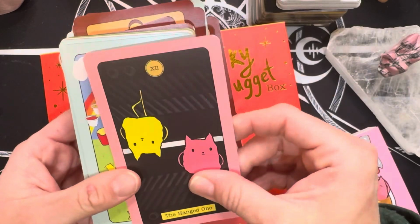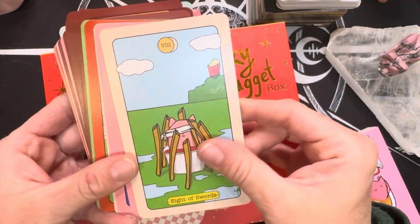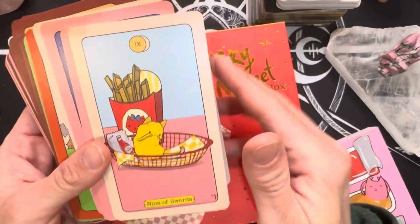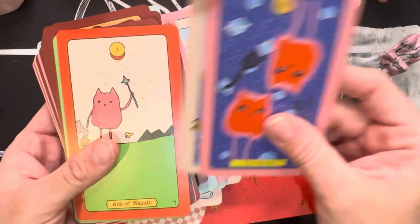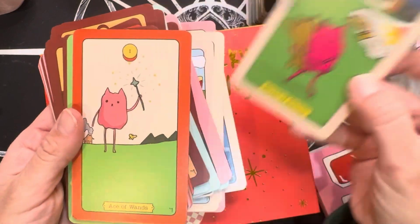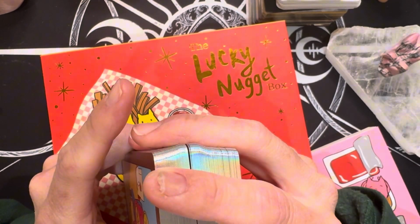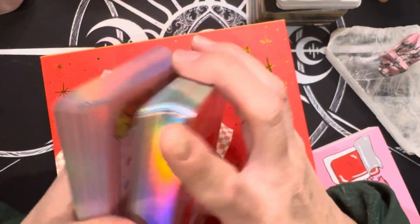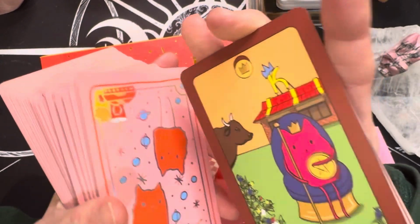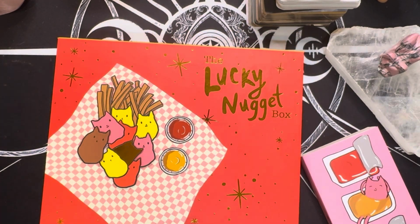Aww. So it's very cute. He's in the little ketchup container. Oh, it's very cute. I just love it. Look at the little French fries. Anyway, so this is my favorite, the deck with a great theme. I just love this. It's so cute. This is one of my favorite decks. I just love it.